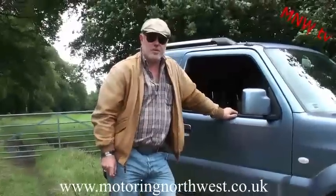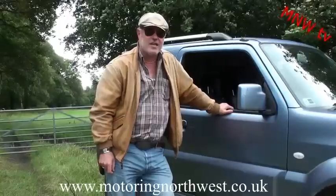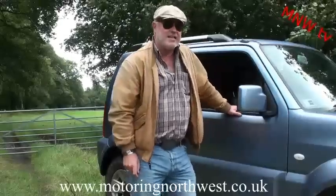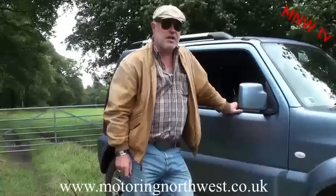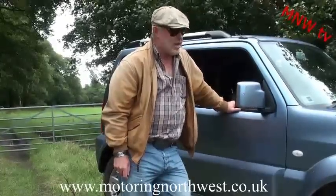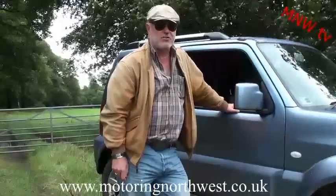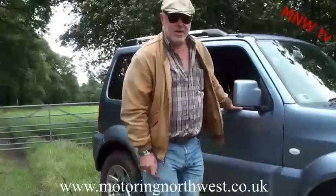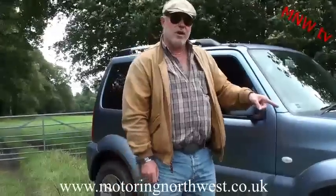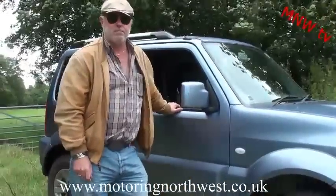Suzuki's little Jimny seems to have been with us for years, and to a degree it has. The first one appeared in 1968. It's gone through a whole variety of, shall we say, guises and upgrades, but it inherently has also never changed. The model we have here, the 2014 spec, is virtually unchanged from its first introduction in 1998. The only difference with the 2014 spec is they've upgraded the front, they've given it a bit of a facelift, and they've improved the interior.